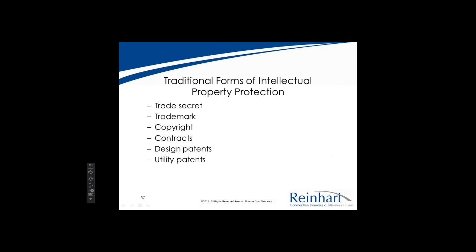So, just to kick off the discussion, I wanted to talk a little bit about what we think about IP protection as it relates to new product development, because a lot of companies are developing technology in a lot of different ways and in a lot of different spheres, and not all of it is categorized or traditionally thought of as new product development. And new product development IP protection has some unique wrinkles.